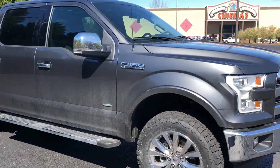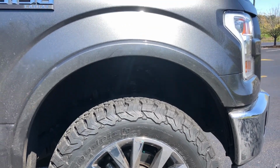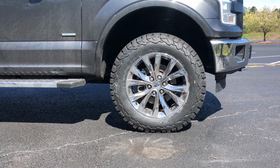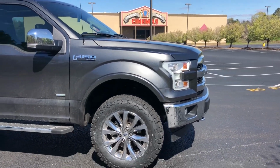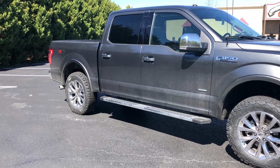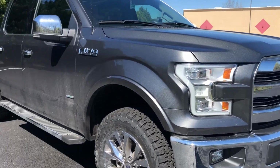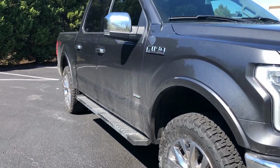The owner of this truck just recently put on a 2-inch level kit with a 275/65/20, so about a 34-inch tall BFG KO2. I used to have these tires on my truck, and I think they're a great tire. When I got new ones, I just decided to switch it up and go for the Nitto Ridge Grappler to try something else. But speaking from experience, the KO2s are probably one of the best tires out there on the market, and if you get them, you'll be happy with them for sure.